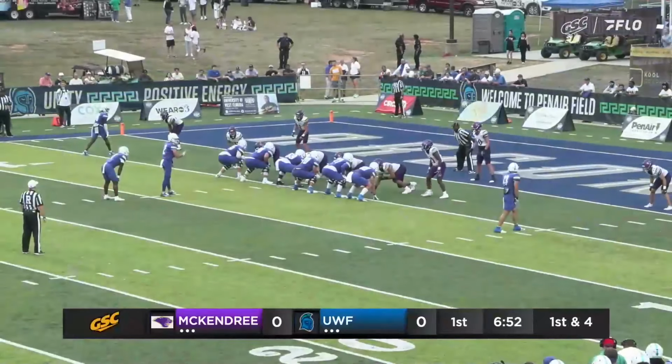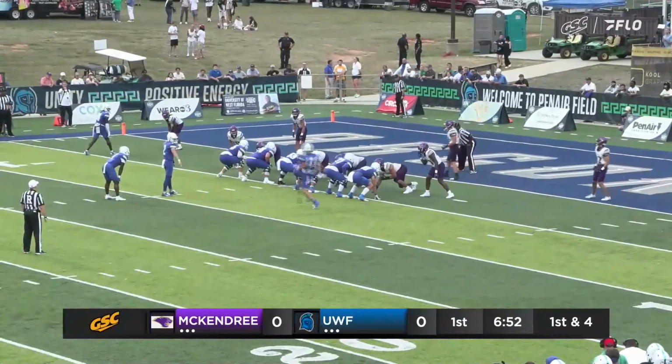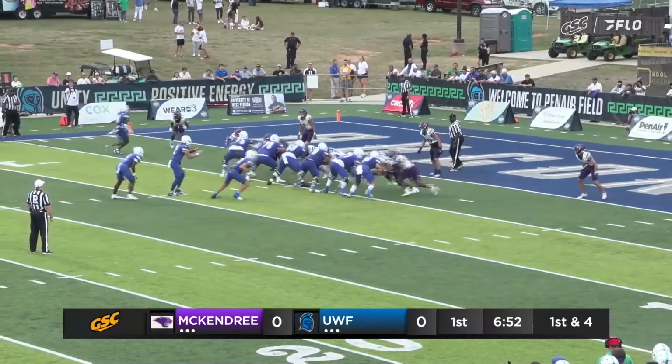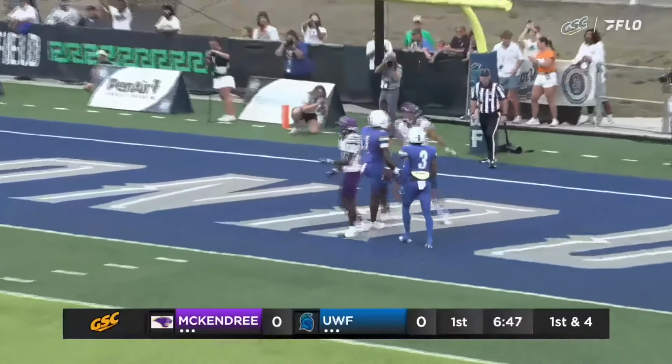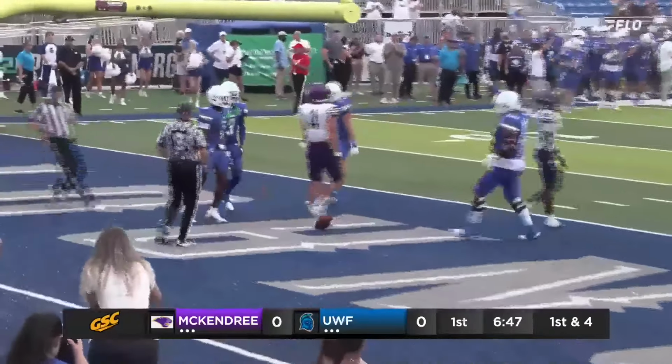So got 3 receivers, 1 tight end, Jackson Blaylock. He comes across the formation. He'll line up at almost an H-back. They'll put it on the ground. Looks like a touchdown to me. Argos score. Jamontez Woods draws first blood. Little zone lead play right there.